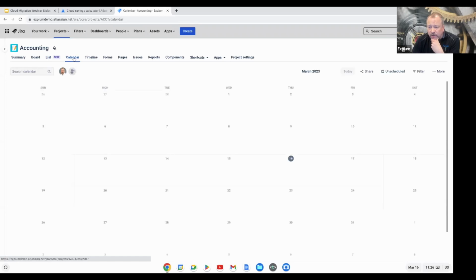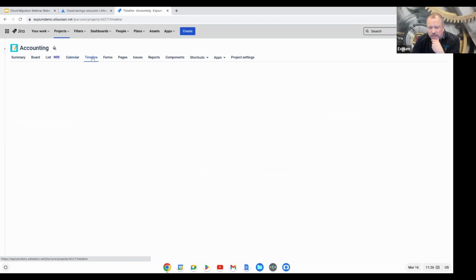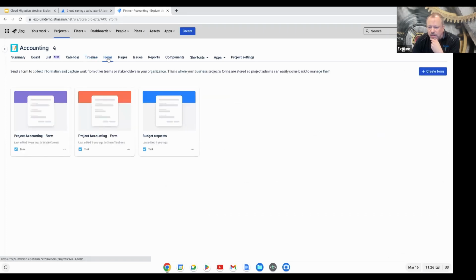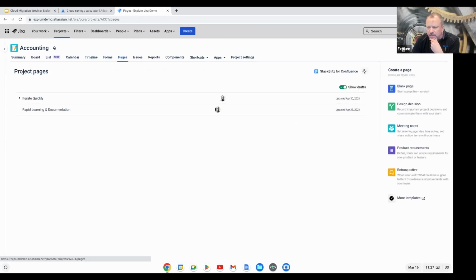There's a calendar view to look at your team's work on a calendar. There's this timeline. It's sort of a junior roadmap kind of product, and you can create your own forms, if you want to take information from clients or users into your project. And so for the most part, that's the differences. They've made it a lot nicer product.